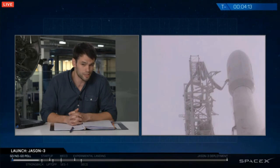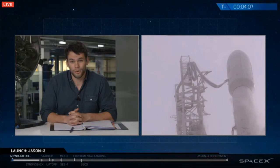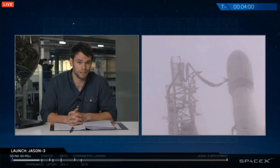Meanwhile, the vehicle also transitioned to internal power about 2 minutes ago. That transition worked as planned, and we are ready to go. As you can see, that strongback in the forward end is moving away. It's going to tilt about 20 degrees or so and get ready for the Falcon 9 to lift off.